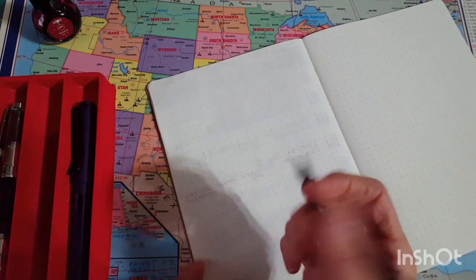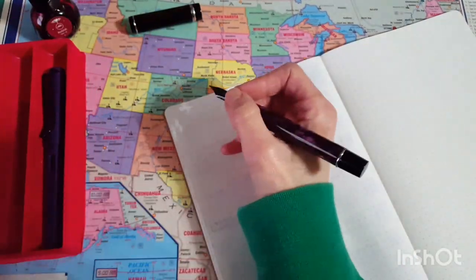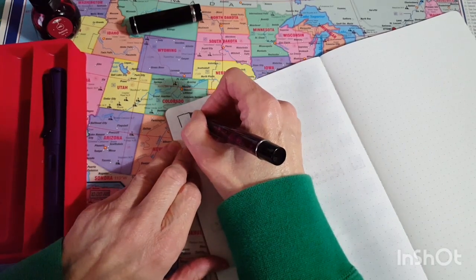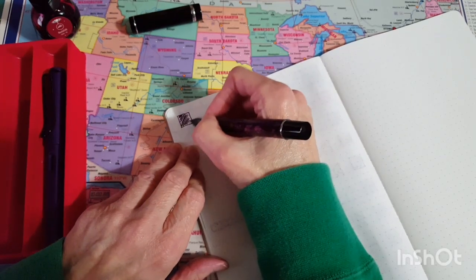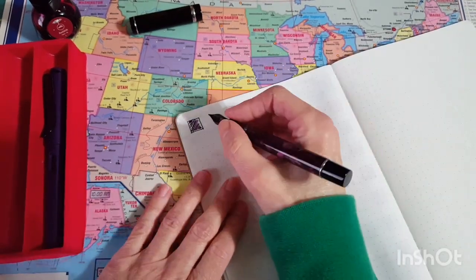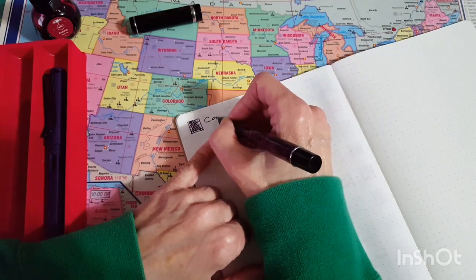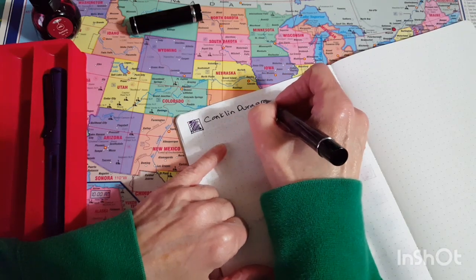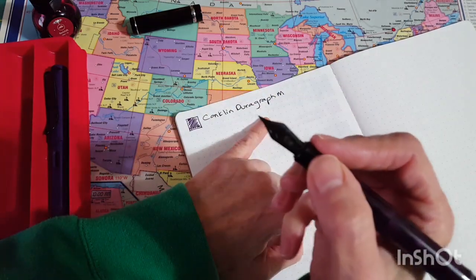And I'm not really doing this in any specific way. I just kind of want to remind myself, so I will do a little writing with each one. Also, if they've sat here for a day or half a day, it's good sometimes to catch them off guard. So this is the Conklin Durograph with a medium Goulet nib.